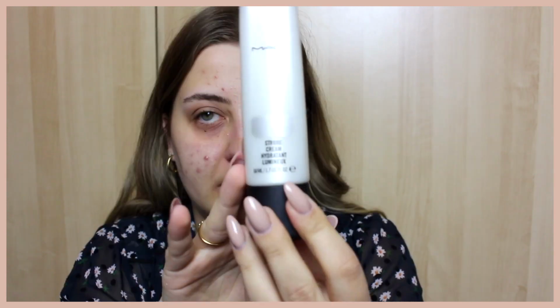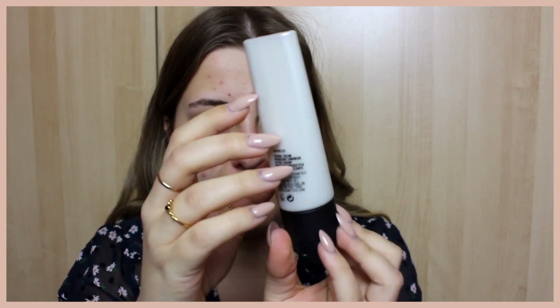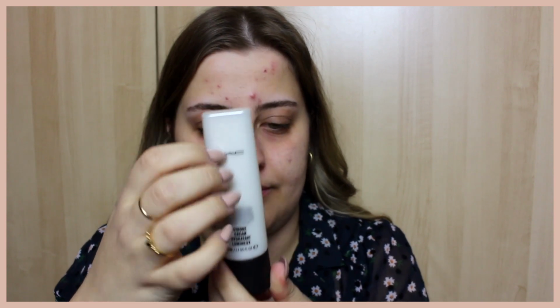It's kind of a primer slash liquid highlighter. So I just put a little bit on the back of my hand, and I'm going to apply this on all of the high points of my face.